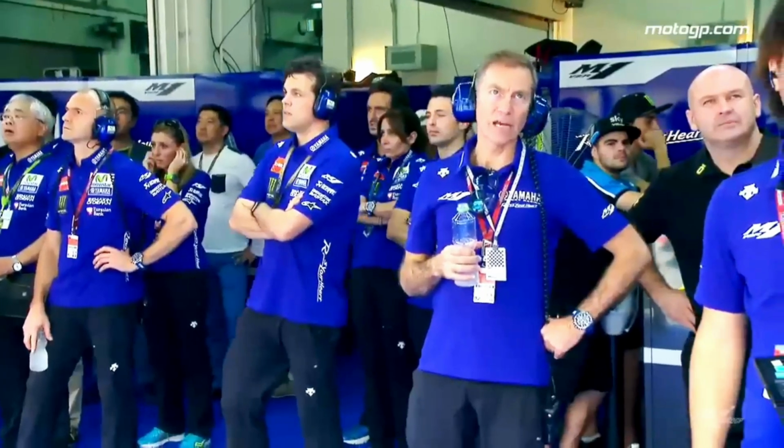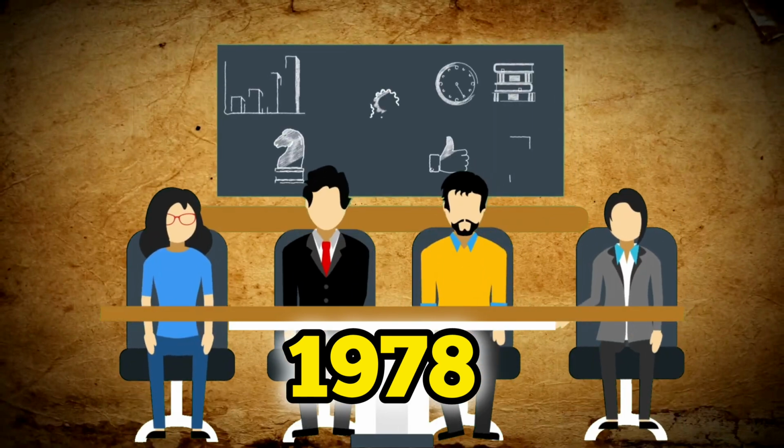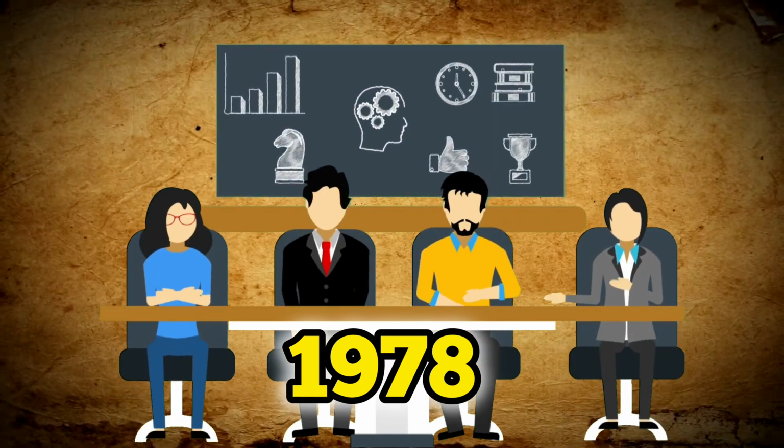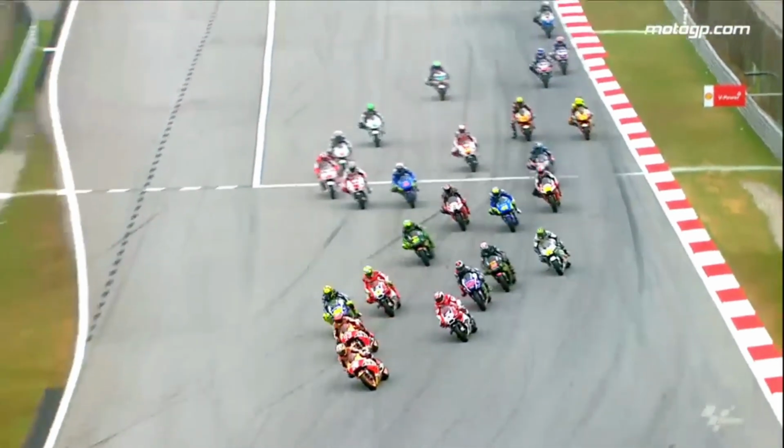To achieve this, Honda kicked off a project in 1978 called NR, short for New Racing. A dedicated team was formed to create an engine that could generate up to 150 horsepower because, at that time, their competition maxed out at around 120 horsepower.